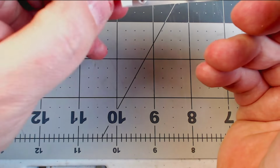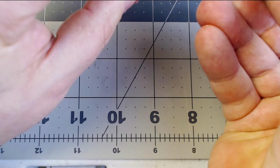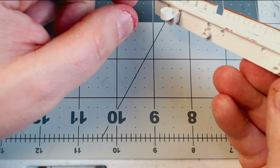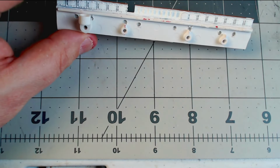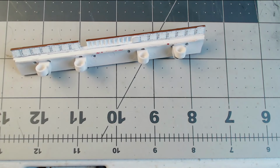We do have a keyhole pattern, so they can only go in one way. And each one is held down. Each one of these is held down with an AP screw, and there's four of them. So go get those in, and then I'll meet you back here with what's next. Just like that.